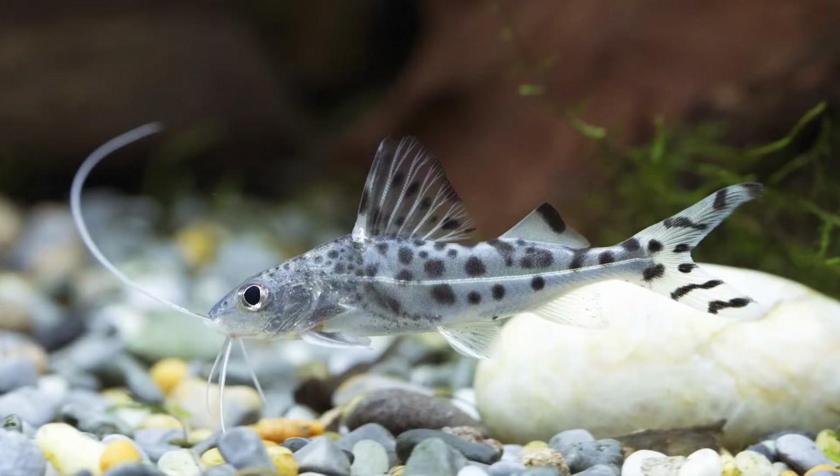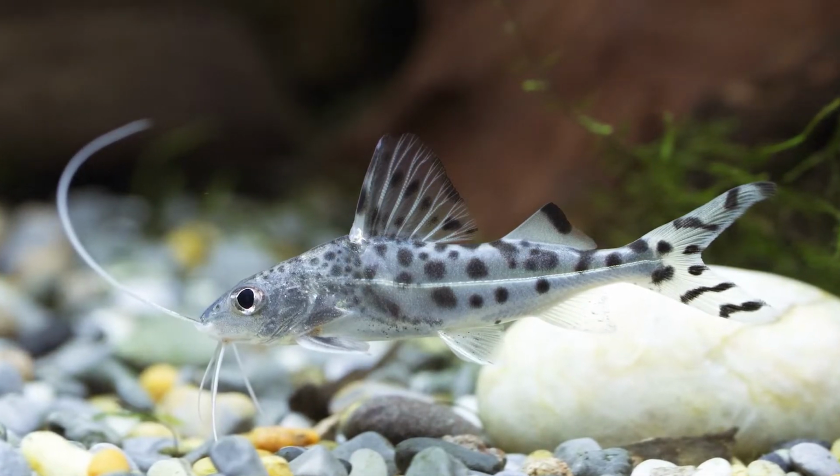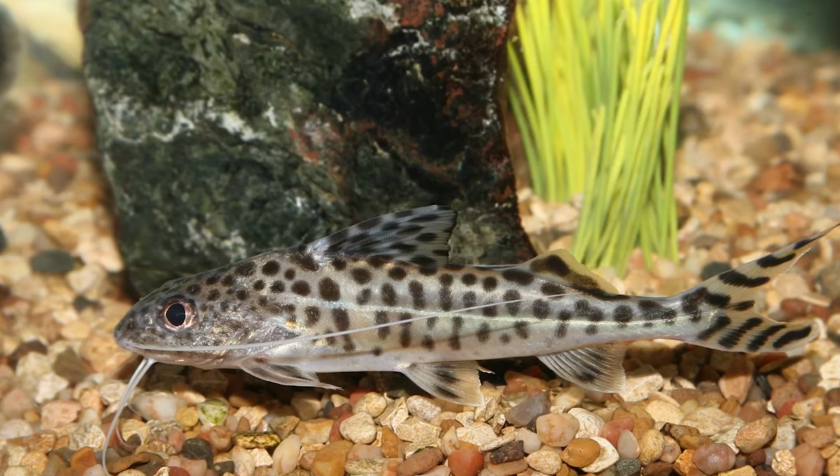Appearance. With a gleaming silvery white body, the Pictus catfish is a long and slender fish. The light body is punctuated by black dots throughout. Interestingly, the varieties that come from Colombia have smaller spots, and the Peruvian varieties tend towards larger dots on the body.